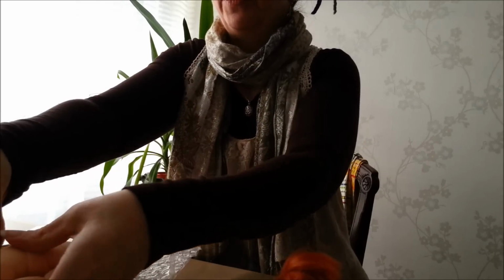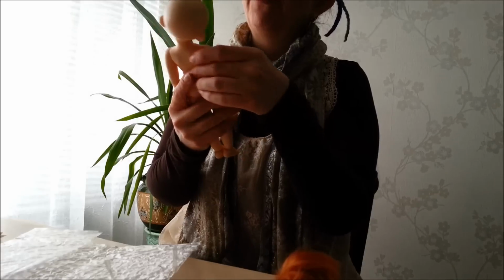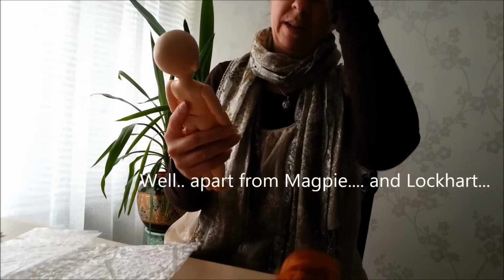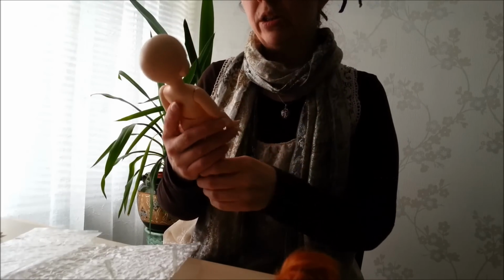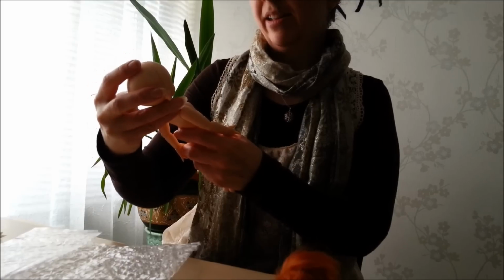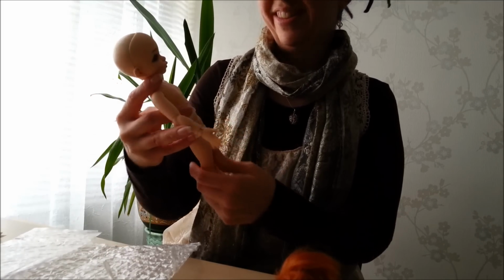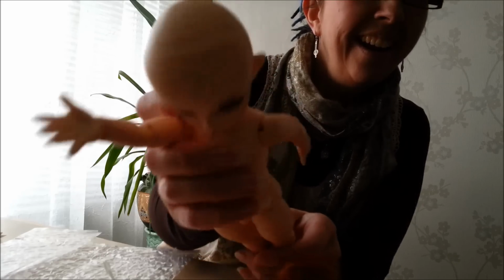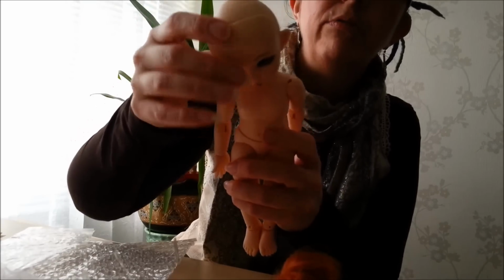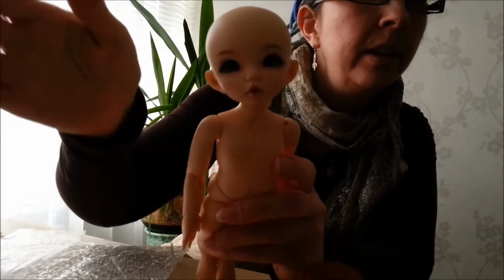Wow. I think this is possibly the first time I've had a doll that's had a professional face. Oh my god, she's gorgeous. She looks a lot older than I was anticipating as well. Oops. Might need a bit of a restring. She seems a little floppy, but that's cool.